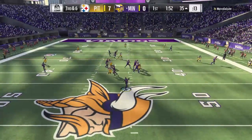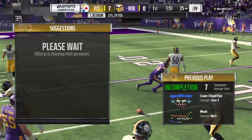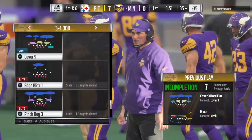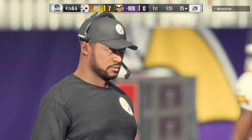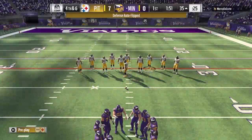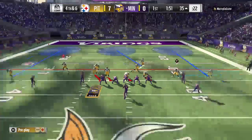Throwing is Keenum on 3rd down. And this is going to be incomplete. This defense is not going to make it easy for you. They're a physical group, and we just saw it there on that play. It came in, made the contact, just as he's trying to haul it in. And they'll try for it here on 4th. Bridgewater and company stay out there.